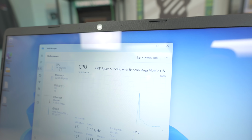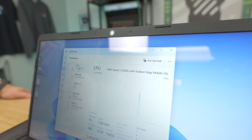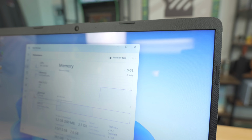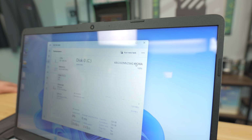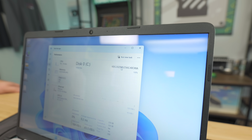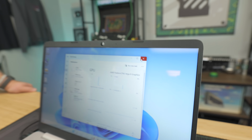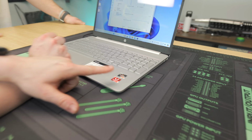Okay, all right, well, let's go over the specs. We got a 3500U, which is a 4-core, 8-thread. We have 8 gigs of DDR4 at 2400 megahertz. It is 2 of 2. What is that thing? Kioxia, and it's a 256 gig. It looks like it's an NVMe, I assume. And then, of course, the Vega 8. So okay, this makes sense why I was saying that sticker didn't feel right.